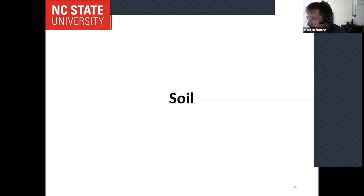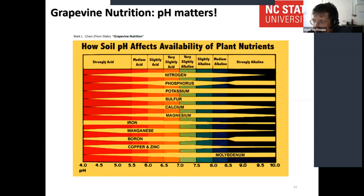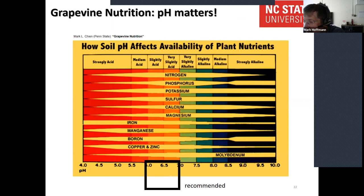Okay. Some other considerations about soil. The pH is also very important. We do have a lot of acidic soils here in North Carolina. And we recommend a pH range between 6 and 7, roughly, for grapes. If you get much lower, if you're below 5.5, you will have a lot of problems with the availability of plant nutrients. The plants cannot take up the nutrients which they should. And that, again, will lead to nutrient deficiency and a stressed out plant and more problems in your vineyard.